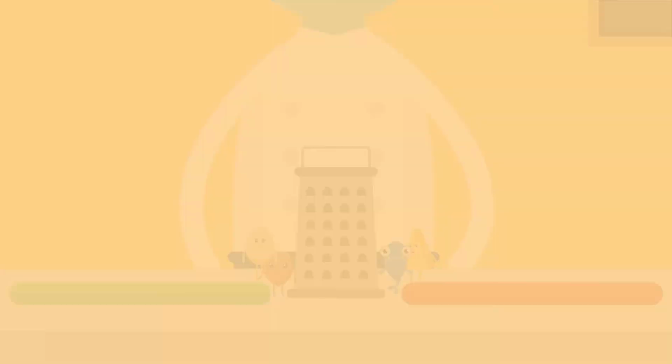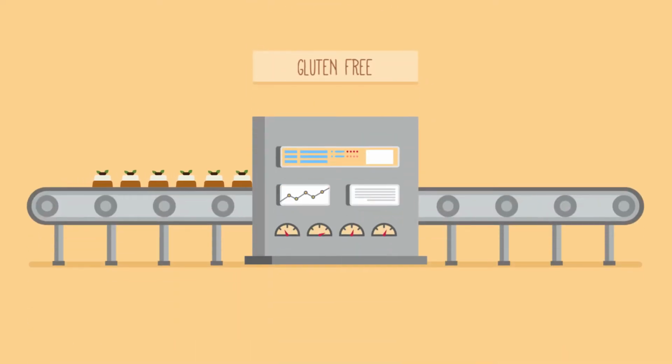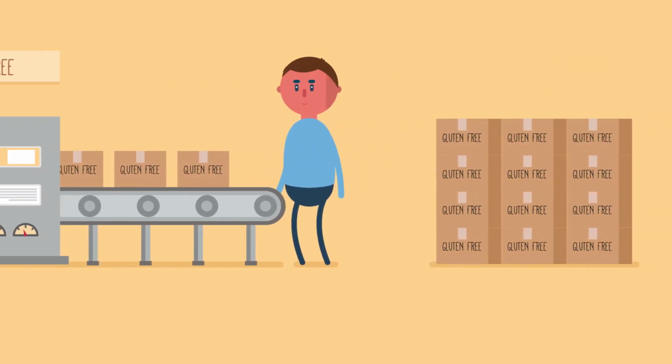Let's move on. Let's look at packing procedures. In a factory setting, dedicated packing lines for allergen-free products should be used to reduce the risk of mislabeling and cross-contamination. This helps to avoid allergen-related product recalls. By the way, remember to remove all packaging at the end of a run, including that in the wrapping machine.